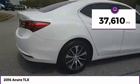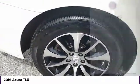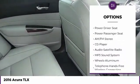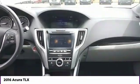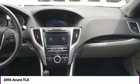This vehicle has less than 40,000 miles. Here are some of this vehicle's great options: anti-lock braking system, power passenger seat, traction control, air conditioning, moonroof, Bluetooth wireless data link for hands-free phone, power steering, HomeLink garage door opener, cruise control, floor mats.